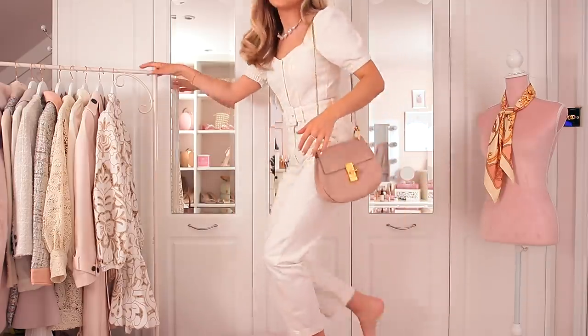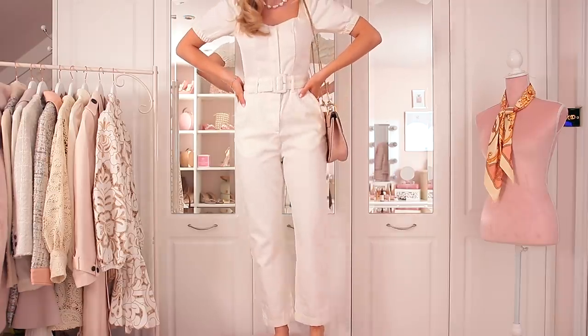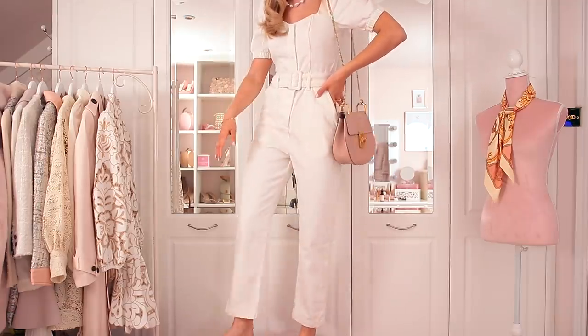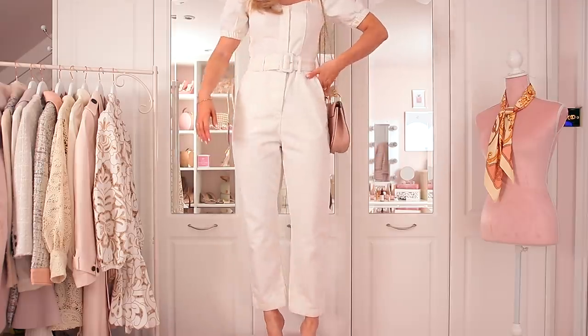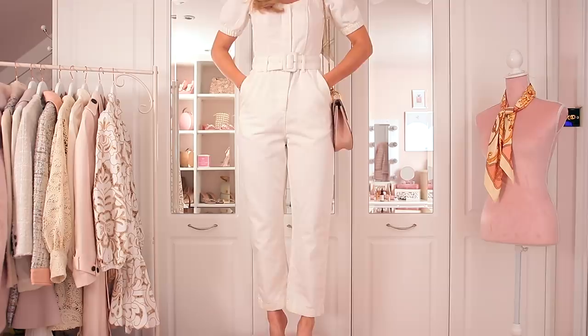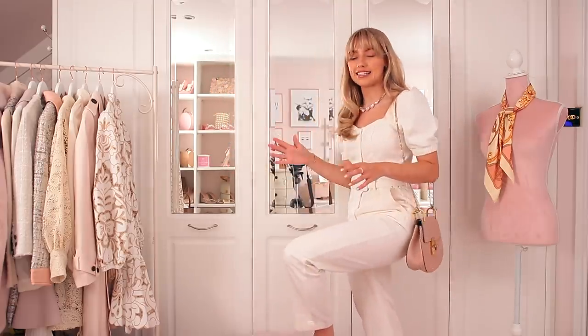So I'll just stand on my stool so you can see the kind of length. For me, this is probably honestly perfect. So I'm 5'8". Maybe it could do with being an inch longer, maybe, but I'm actually really happy with the length on me. I got this in a size 36, which I think is an 8 to 10, and I actually really, really like this.